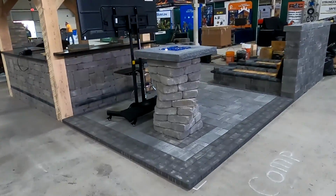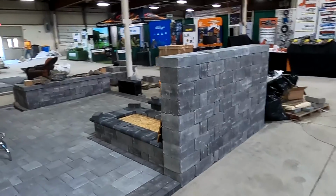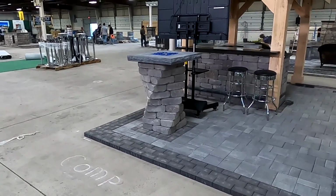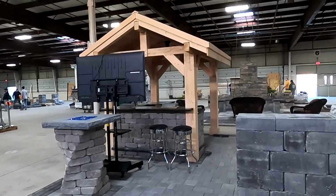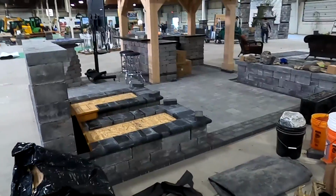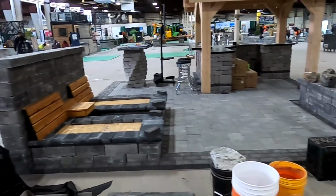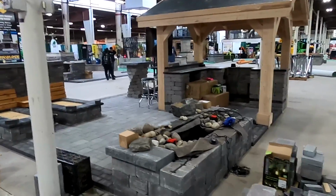So this is another one. Got this wall here. It's pretty cool though. I'm not sure what it's for, to be honest. That pillar looks like they tried to just put a little bit of customize in there. An overhead bar. I'm not sure what that's gonna be. I'll be completely honest, guys, I'm just not sure what that is yet. Here's the water feature. That looks good.